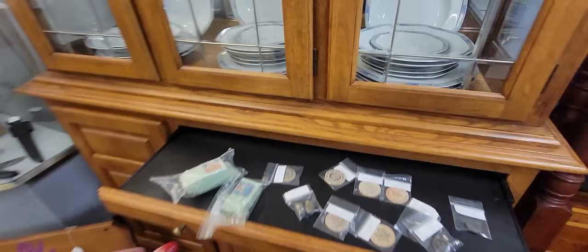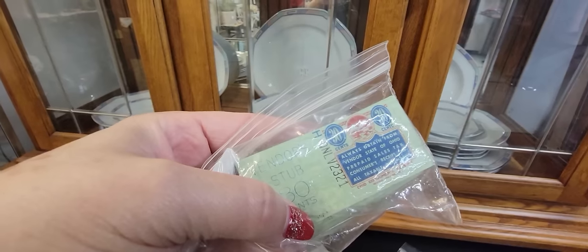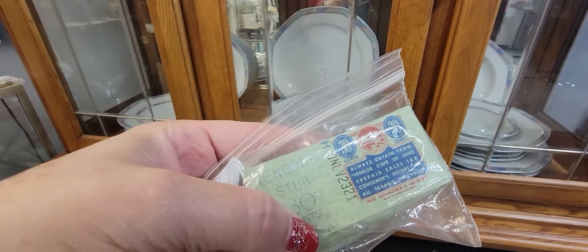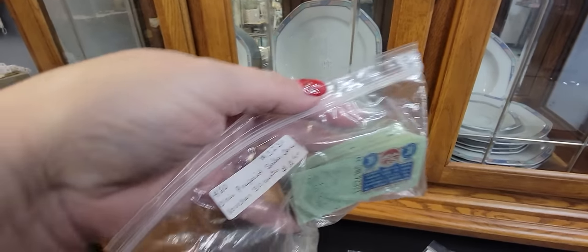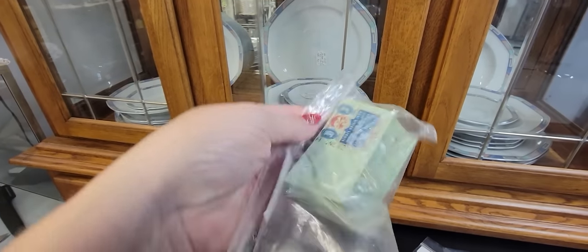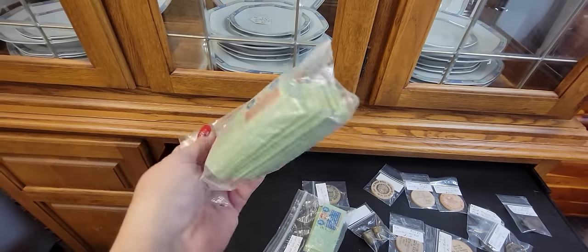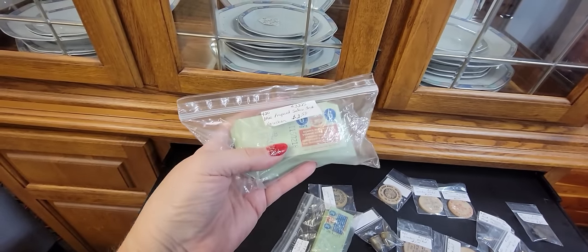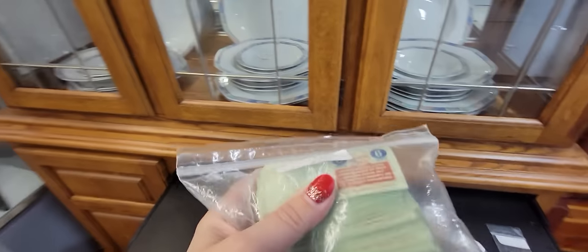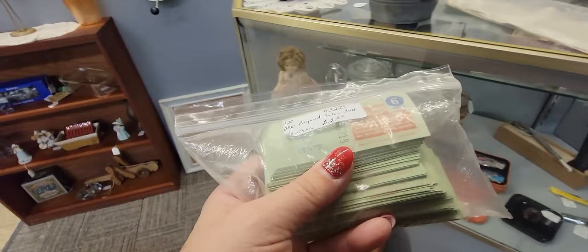Let's see. What are these? Little green stamps. Vendor stub. Vendor State of Ohio prepaid sales tax. Huh. Little vouchers. $2. I might get one of these. Well, how much is this one? $2.50. You can get a lot more in there for 50 more cents. Are these all Ohio? I'm going to get one of these just so I can use them as package toppers. Fun little thing to put on people's packages.